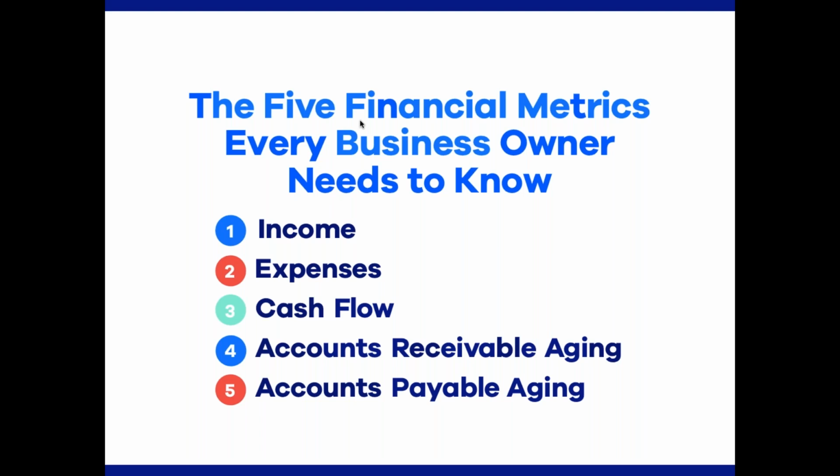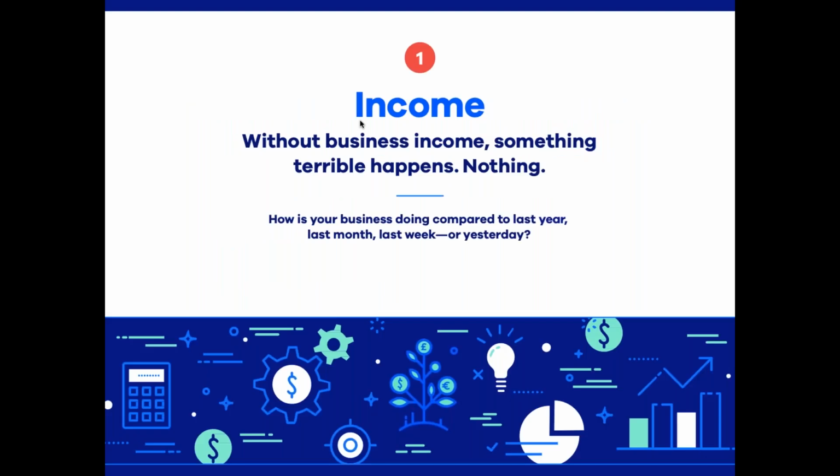But income, expenses, cash flow, and your accounts receivable aging and your accounts payable aging are 5 critical things that you need to be well aware of what's going on. So let's start with income.